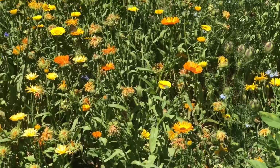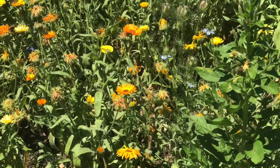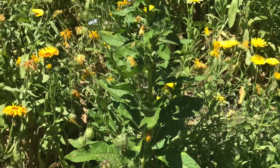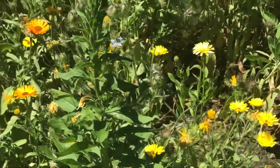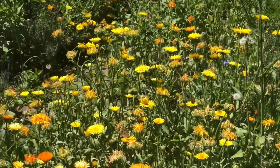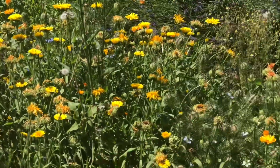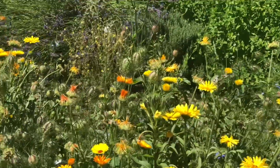So moving into my vegetable plot, because I was away this year, I did not plant any vegetables. Instead, I threw my calendula seeds, and this is the result. It's buzzing with butterflies, bees, hoverflies, hummingbirds. It's just wonderful.